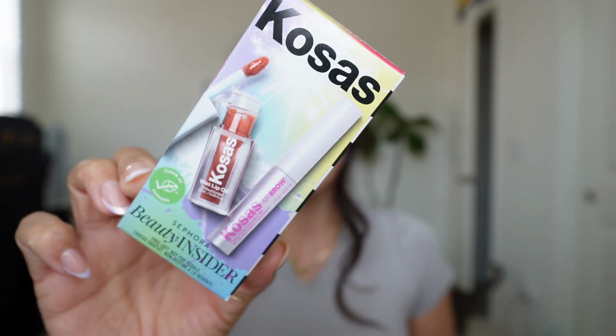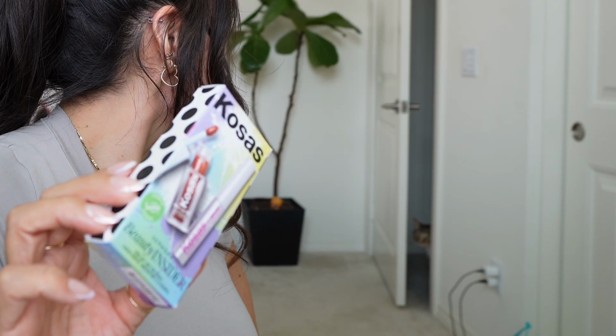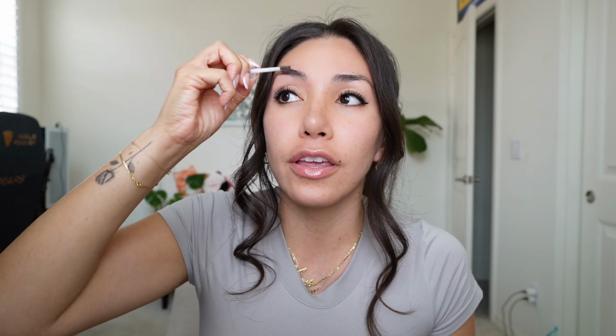This next one is from Kosas. It is their brow gel. I don't know if there's not enough product in here, but it does absolutely nothing for my brows.